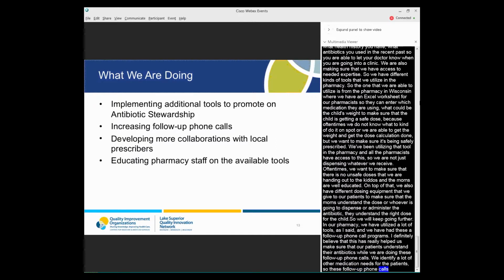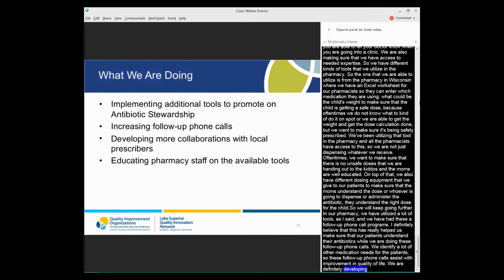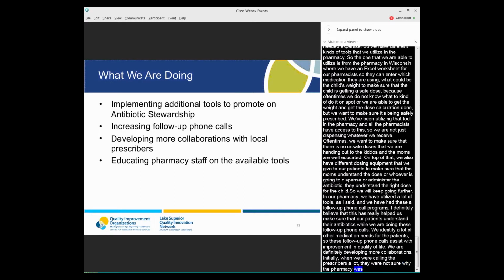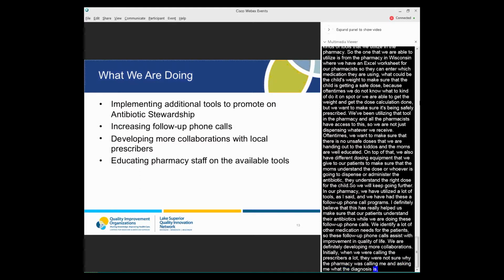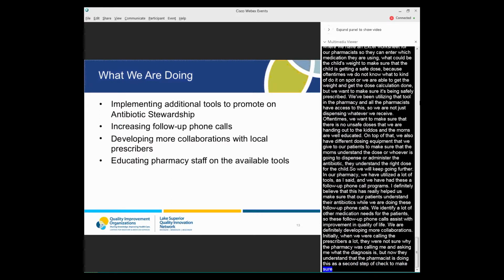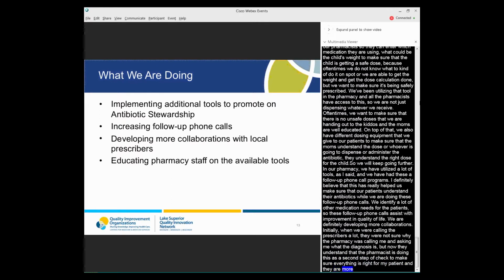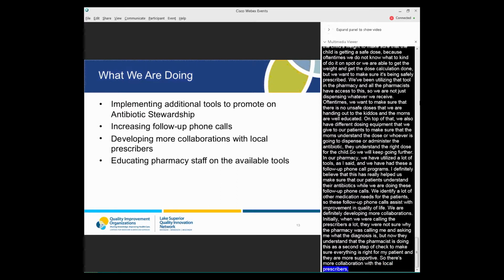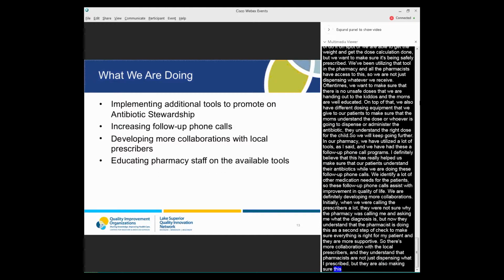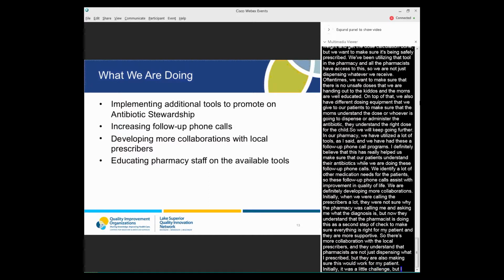We're definitely developing more collaborations with our local prescribers. Initially, when we were calling the prescribers a lot, they were not sure why the pharmacy was calling and asking what the diagnosis is, but now they understand that the pharmacist is doing this as a second step of check to make sure everything's right for the patient, and they're more supportive. So there's more collaboration with the local prescribers, and they understand that the pharmacist is not just dispensing what they prescribe, but also making sure that this would work for the patient. Initially it was a little challenging, but the more we discuss with them, the more support we're getting from the local prescribers.